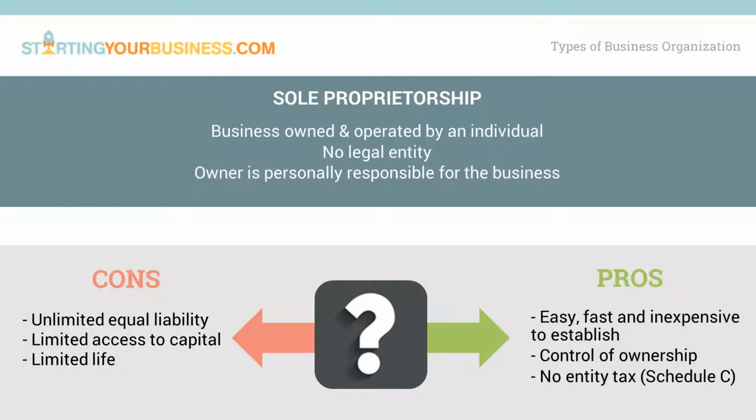So if the owner passes away or decides to get out of business, that business essentially ceases to exist. This isn't a major concern for many businesses, but if there are contracts or licenses that the business relies on, the sole proprietorship may not be the best choice.